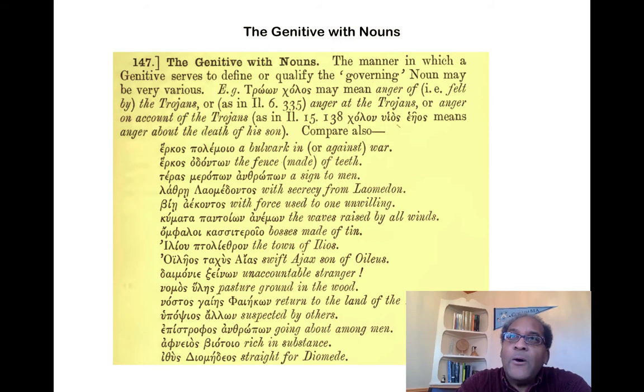Okay? So, the point of me showing you this is that you now have the naive notion that your genitive is always going to be able to be handled by the English preposition of. You'll find out soon enough that that's not really true, but nevertheless, of or from are a good way to start. And like I say, in the actual reading of Homer, these, as you take them one at a time, they make a lot of sense.